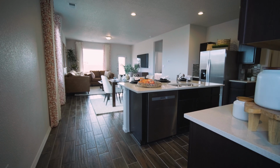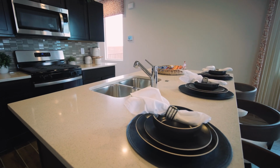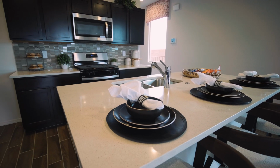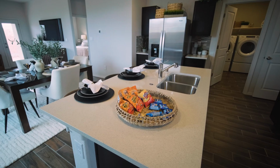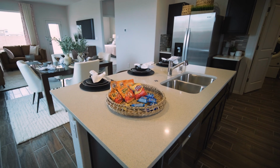But we're going to make our way over here to the kitchen. Again, you have that mocha finish. I'm not too sure if you guys like the brown, but personally I kind of like the gray a little bit. It feels more open inside of houses when you have like that cool finish. Yeah, so this is nice. You have like your quartz countertop. And I mean, this is a decent sized island for a house of this size.